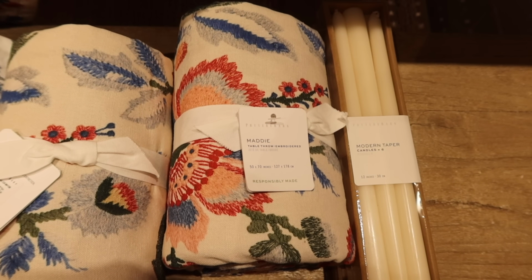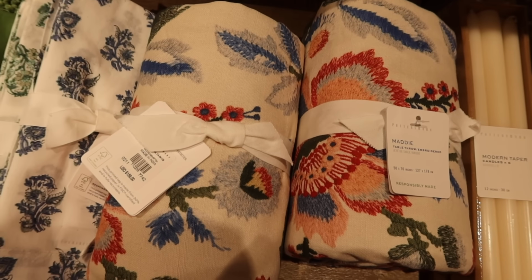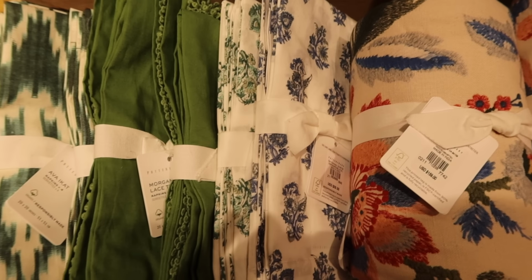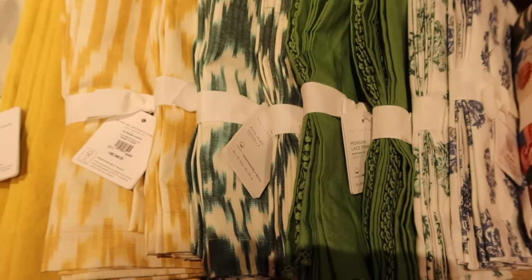So sit back and relax and enjoy this rainbow facade of napkins. They have the most beautiful napkins at Pottery Barn, and they have colors to suit every personality and home.